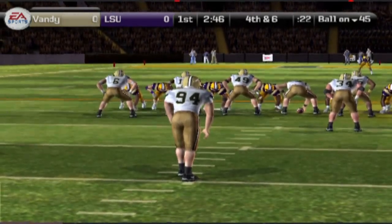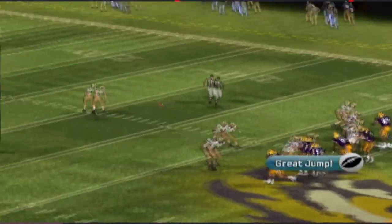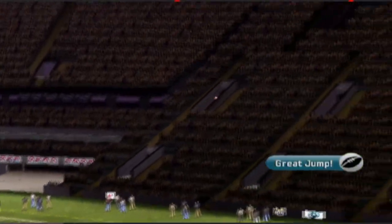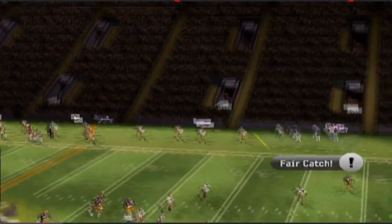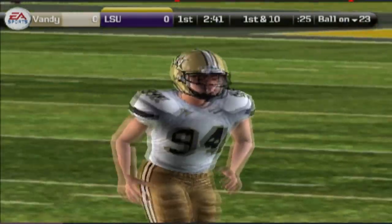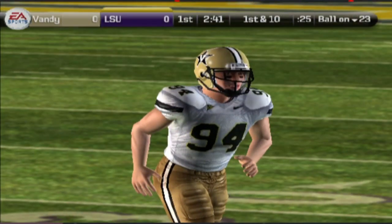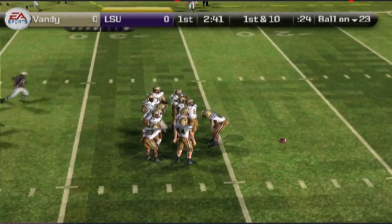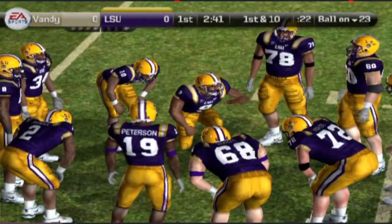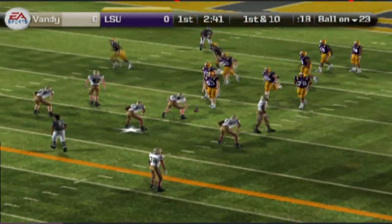Kent is waiting for the snap. He punts this one high in the air. Brooks signals for a fair catch. Their last drive ended when they decided to try for it on 4th down and were turned away by the defense. They'll go to work at the 23-yard line.